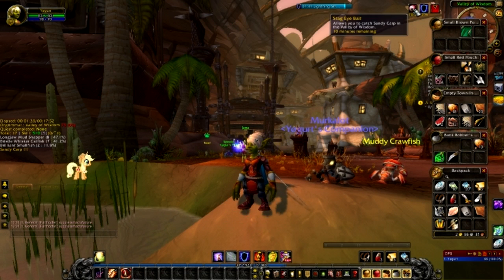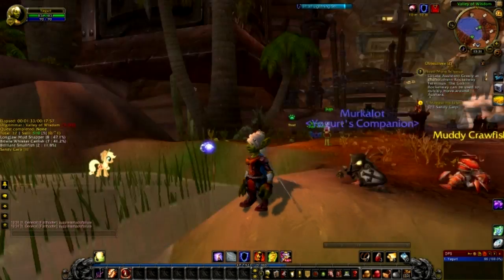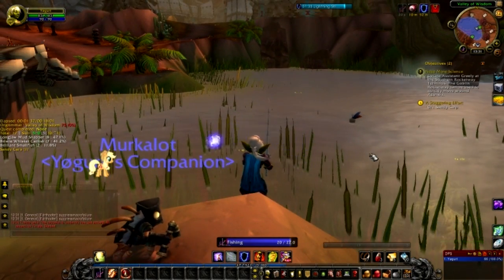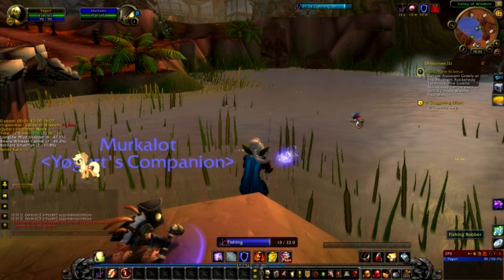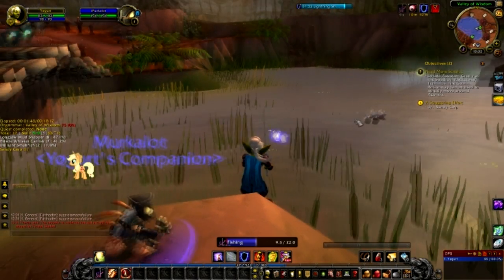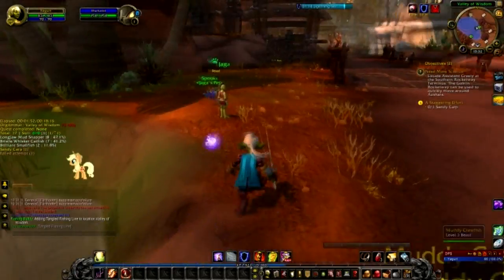And there we go, you can see the buff up the top there. Stag eye bait allows you to catch sandy carp in the Valley of Wisdom. 10 minutes remaining. Let's flick out our fishing pole. There it is. Of course, you guys know how to fish. Hello, Merkalot. How's it going? Very, very cute there. And of course, once that bobs, we are going to right click on it. There we go. And all we got ourselves was some tangled fishing line.